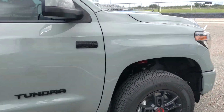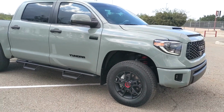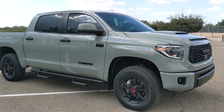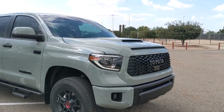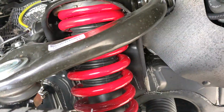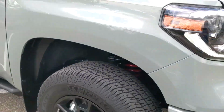The color is called Lunar Rock. It's a specific color for the TRD Pro, limited number, probably less than 500 of them made for this year in this color, and it's just badass. I love it. I'll tell you right now, guys, there are deals to be had if you find a good dealership. Another shot of that suspension.